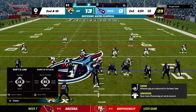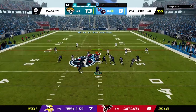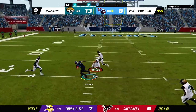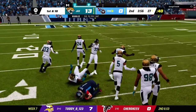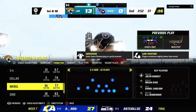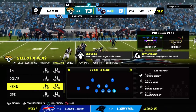So now second and 10 after the incompletion on first down. Throwing again on second and 10, it's Willis. Got a man over the middle, and it's complete. And he's going to have another first down as the tackle's made at the Jaguars' 27-yard line. 23 yards the pickup there.